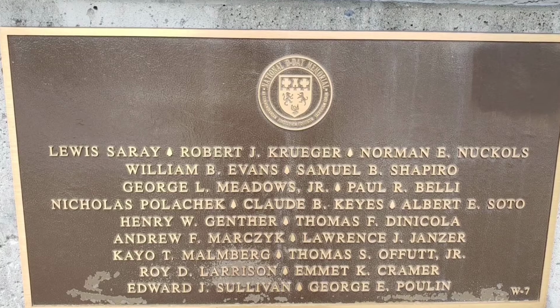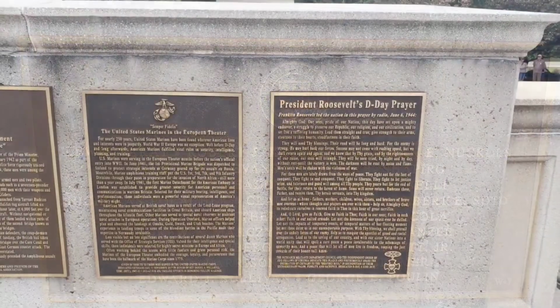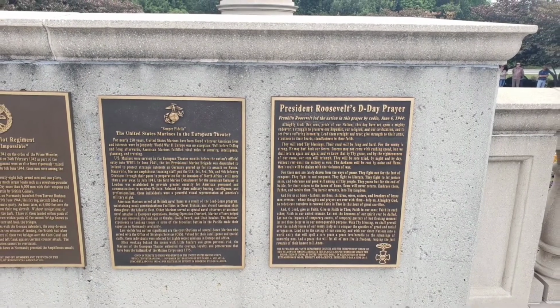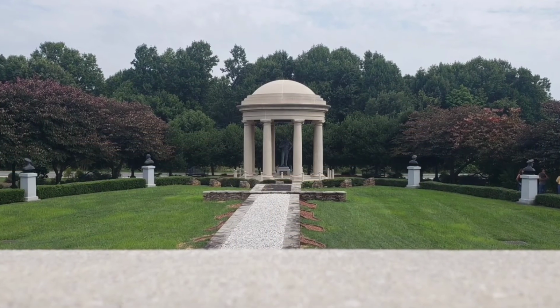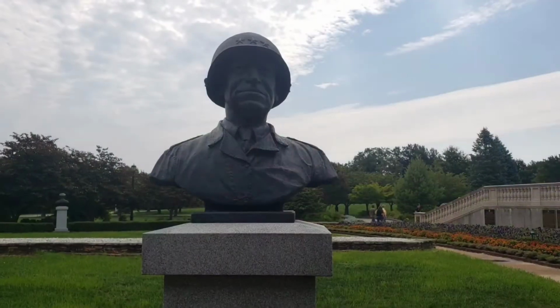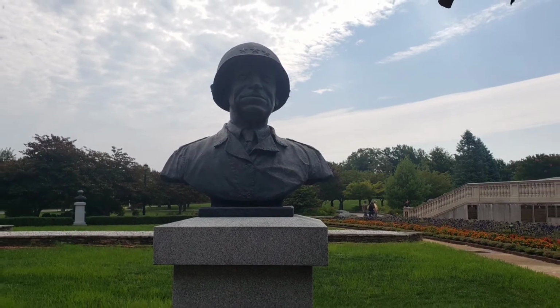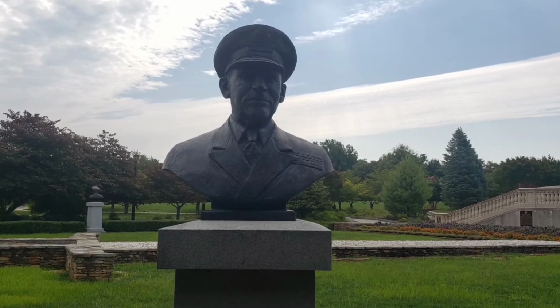Around the fountain, they had plaques with the names of the people who died in the D-Day invasion. Standing in the center of this gazebo is a statue of Dwight D. Eisenhower, and it's surrounded by various generals and admirals and whatnot who served during D-Day.